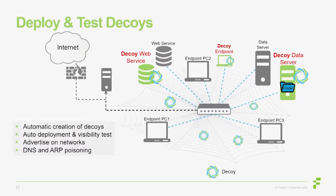So what we do is we go out and test the network. When we test the network, we actually build a deceptive network that looks just like it. So now we know what all the assets are in your network, what they're doing, how they're behaving, and then we can mimic that from a network standpoint. The decoys will then become chatty. They'll start interacting on the network, so they'll bring attention to themselves.